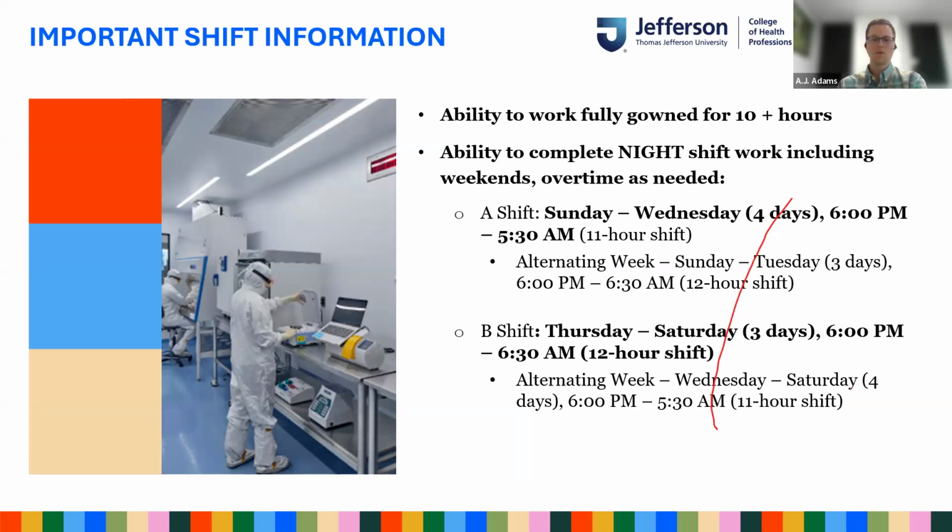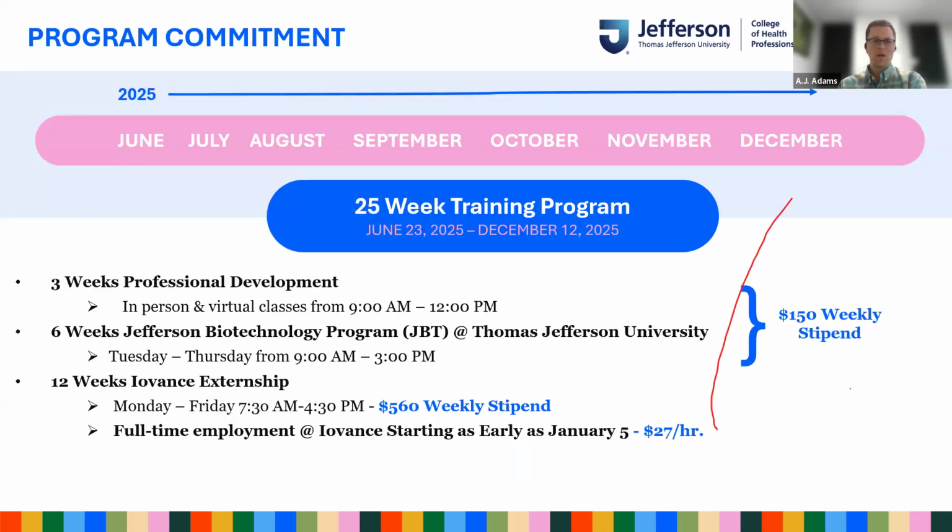Now what we're going to do is start talking about the program itself. You learned a lot about who Thomas Jefferson University is, who the Skills Initiative is, who Iovance is, and the Aseptic Manufacturing Technician position. Ideally, you're saying, this is great. This is what I want to do or choose as my next thing. Now we're going to talk about the program commitment that you'll need to make.